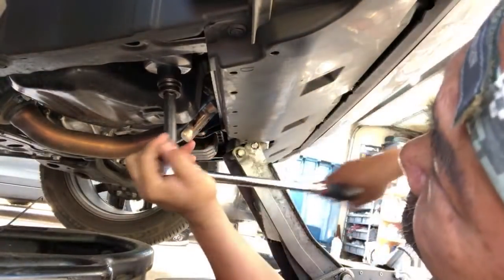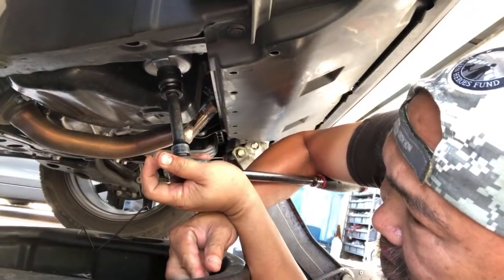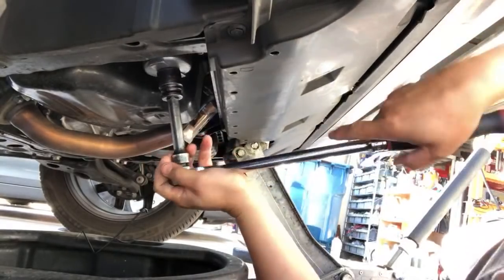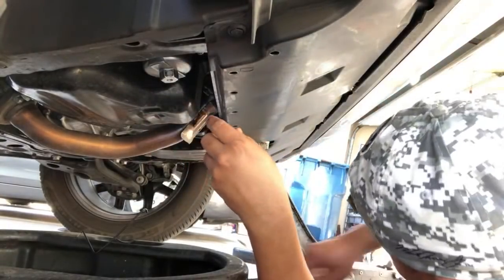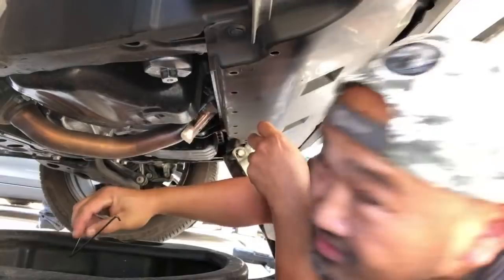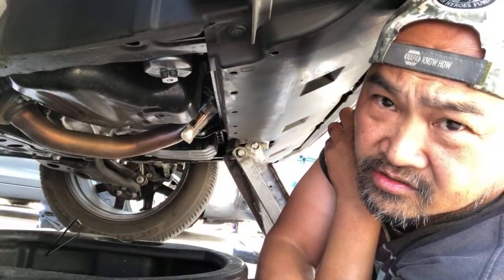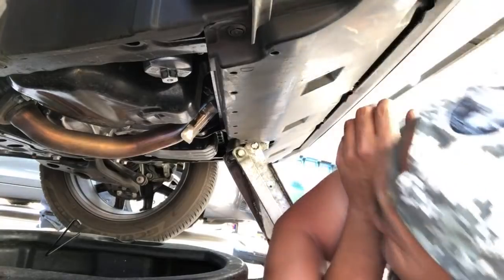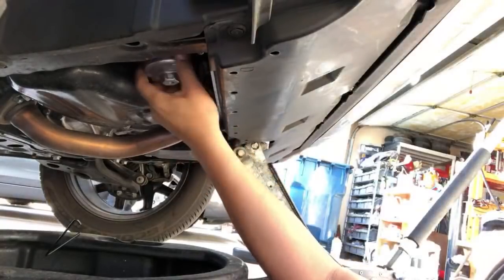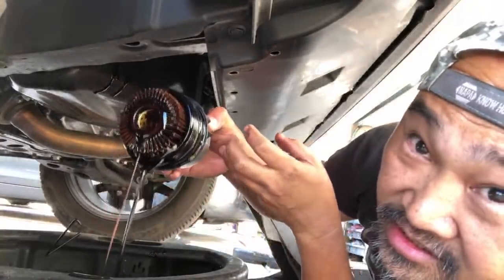All right. Got the drain pan there. So the oil's just gonna come out really quick. You see it? Oh, there we go. Now just loosen it really quick. Pretty quick. There we go. Got it. Got it, baby.